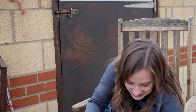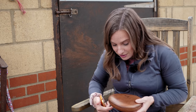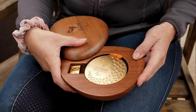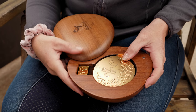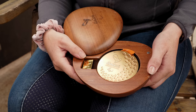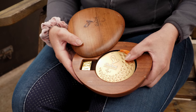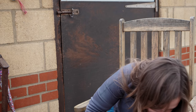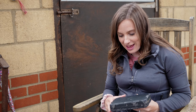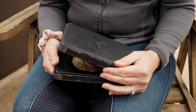But these are the boxes that they come in. I was only actually given two boxes for three medals. And then that's the back of them. Oh, and you get a little pin in there. So cool. The boxes are so pretty. Yeah, the boxes are gorgeous. The London one. So my boxes are a tad used. They're well loved. Yes.